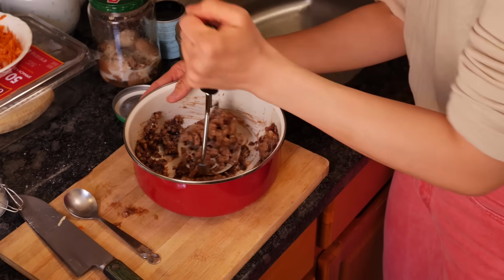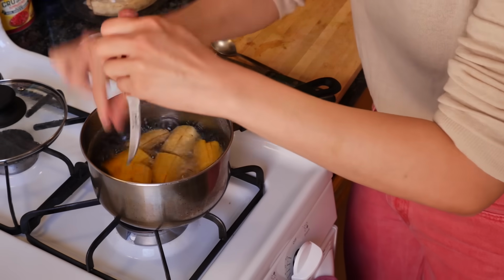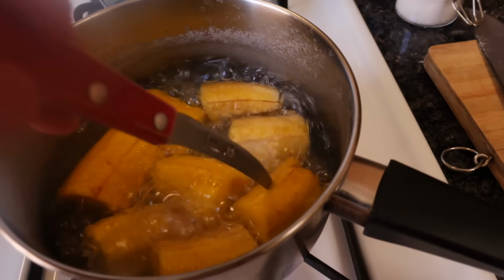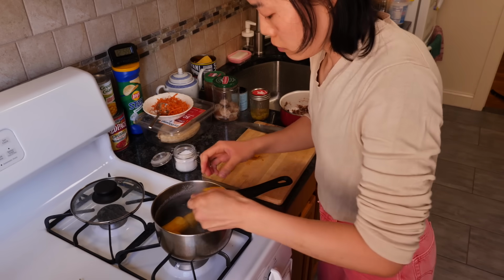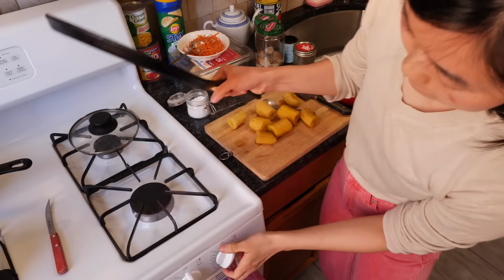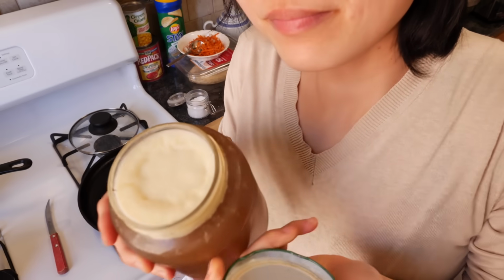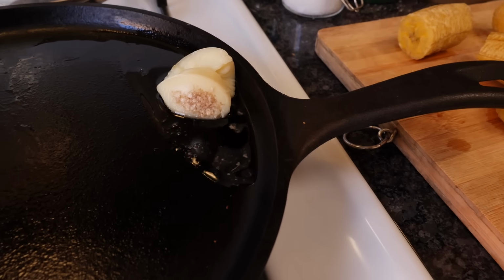A little salt. To fry our patacon in, we're gonna use some of that pork fat from our pork broth.